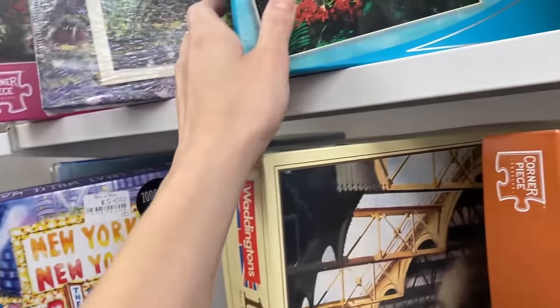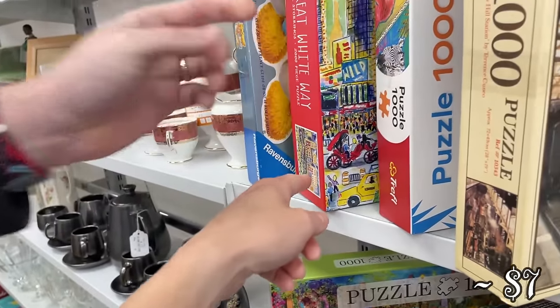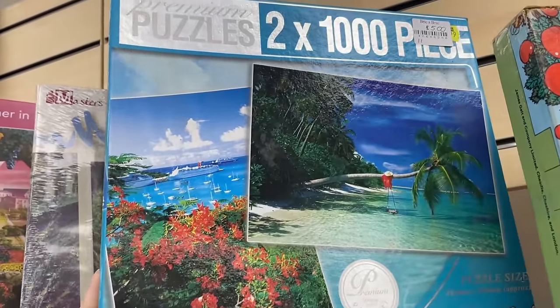This is craziness. 2,000 piece for £5, Galesons. Yeah, I know, that's not bad. £5. £5. I'm as bad as you. Watch yourself, boy. I still need that second coffee.